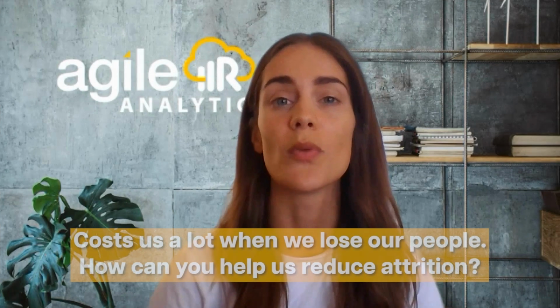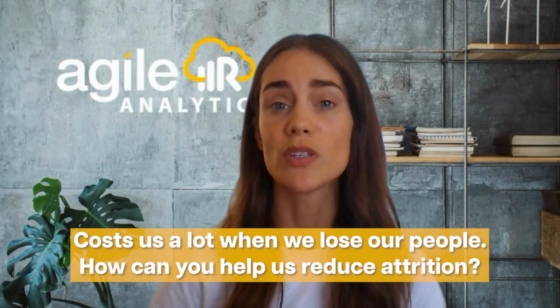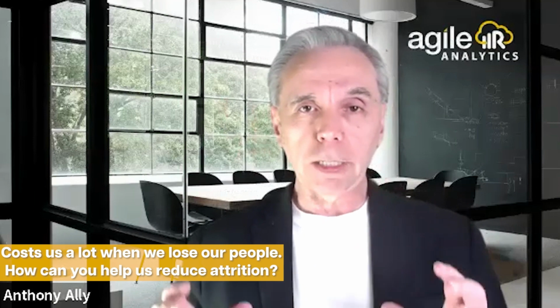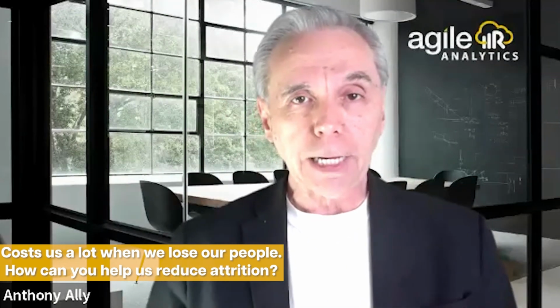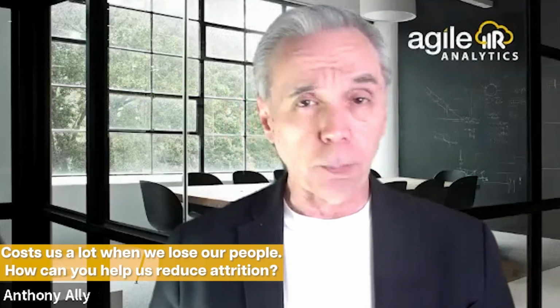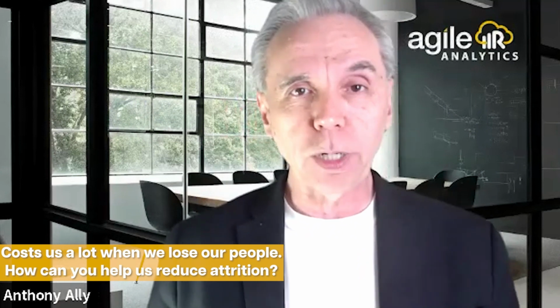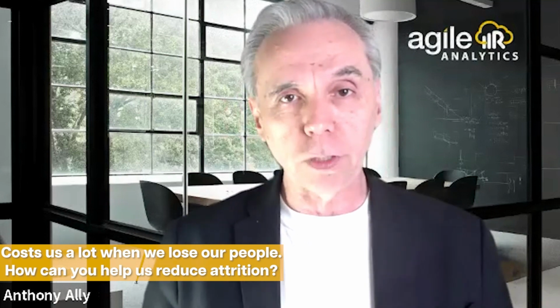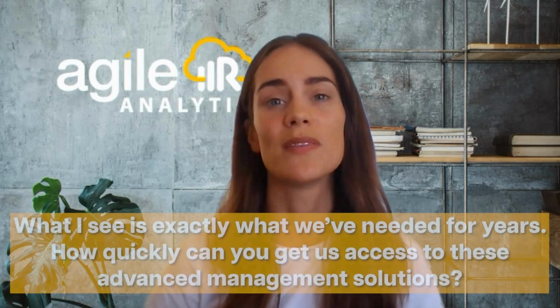You know, it costs us a lot of money when we lose our people. How can your solution help us reduce attrition? The way that we help reduce attrition, we use artificial intelligence to actually help predict the likelihood of certain people that are going to leave your organization. And we also look for patterns. That way you can tell if you see a whole set of members from one team or one country or a specific division that are leaving the company, you can look deeper into it and find out, is it a process issue, a management issue, or what's going on? But you can find this out before you get to the point where you're just doing exit interviews and it's over. And what we see is really what we have needed for years.